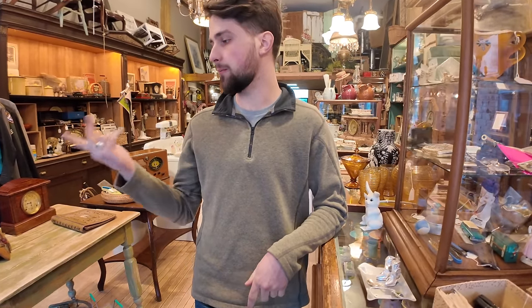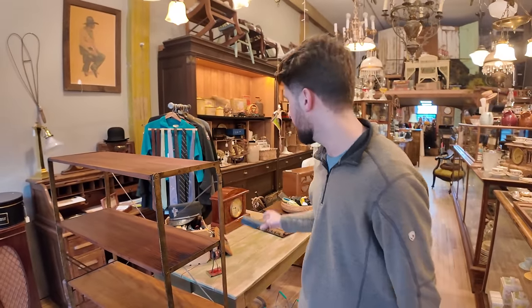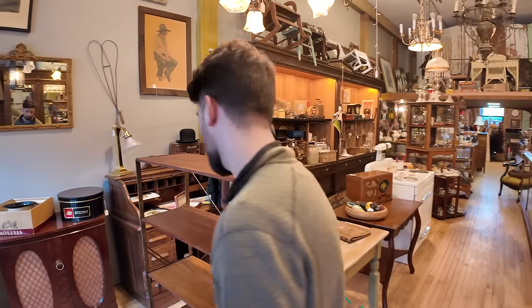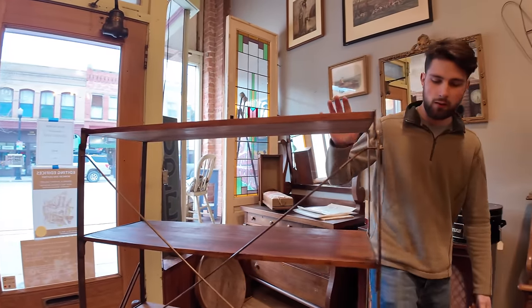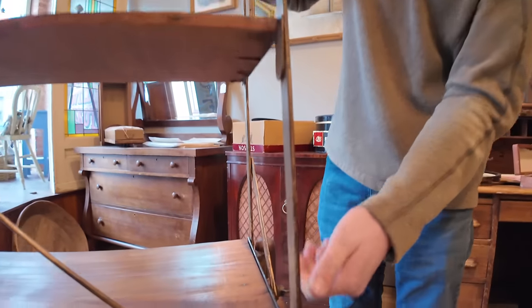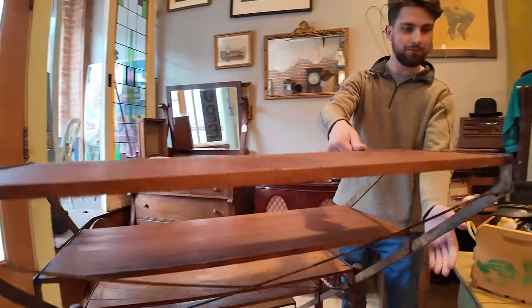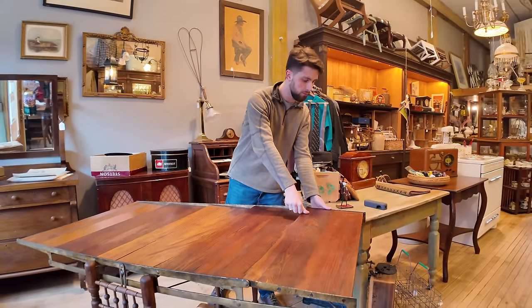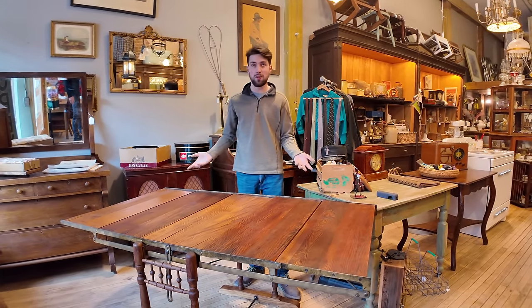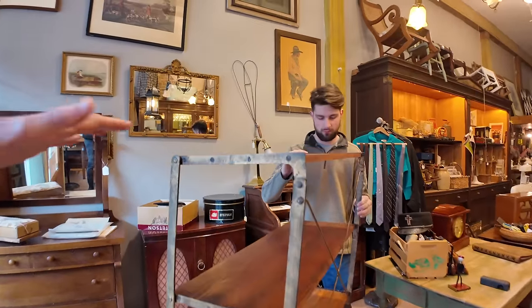For instance, this bookcase here is actually called a baker's bookcase. That's kind of just an informal term for it, but it can convert from a bookcase like this to a table to be used in a bakery or a kitchen. I guess we'll have to go that way, but anyway. Oh, wow. It can be a table. And how did you find this one?